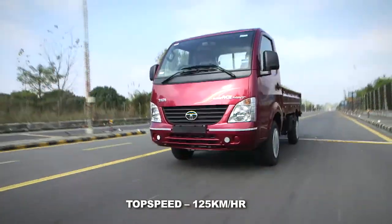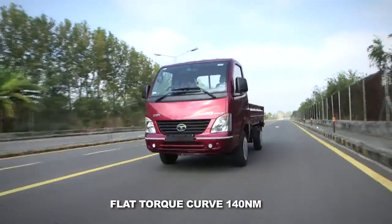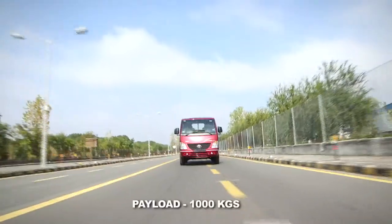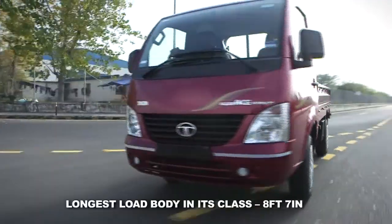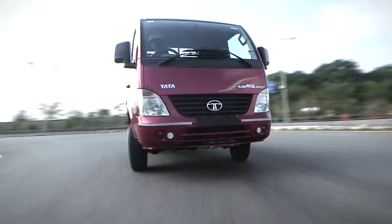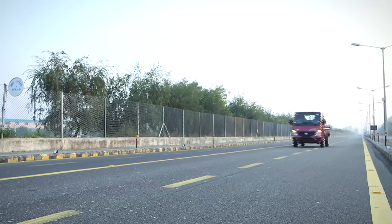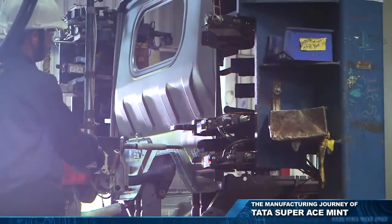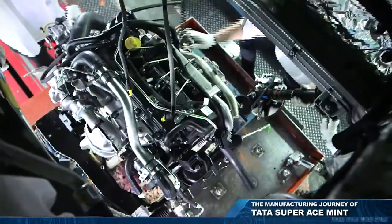of 125 kilometers per hour. With a flat torque of 140 Nm over an RPM range of 1800 to 3000 RPM and a payload of 1000 kgs. It has the longest load body in its class of 8 feet 7 inches that make it ideal for a variety of applications. Mint is a worthy addition to the Super Ace family. So, let us take you through the state-of-the-art manufacturing process of the Tata Super Ace Mint.